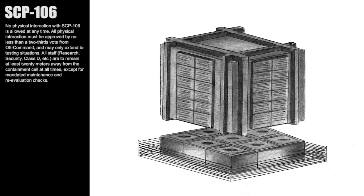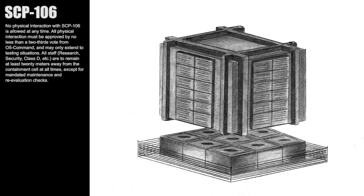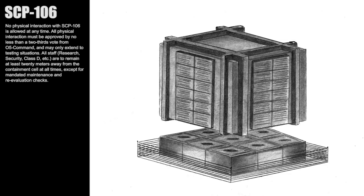Special Containment Procedures. Revision 11-6. No physical interaction with SCP-106 is allowed at any time. All physical interaction must be approved by no less than 2/3 vote from the O5 command and may only extend to testing situations. All staff are to remain at least 20 meters away from the containment cell at all times, except for mandated maintenance and re-evaluation checks.